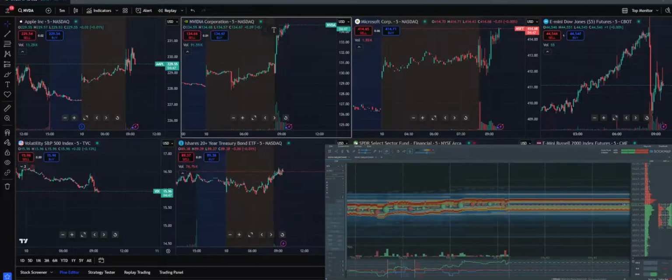We just had a 5-minute top wick, and of course, instant green back up because the algorithms haven't shifted yet.